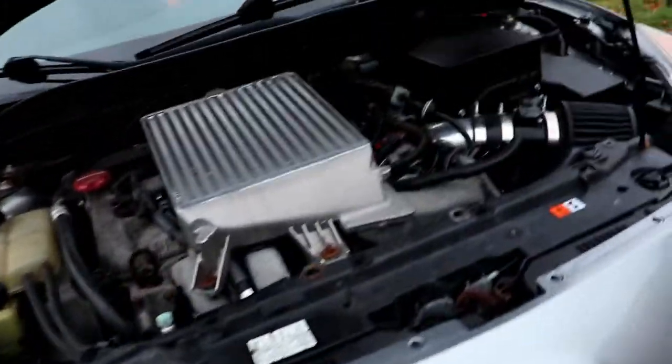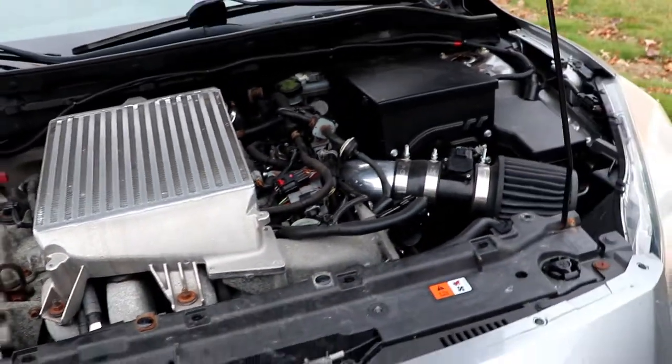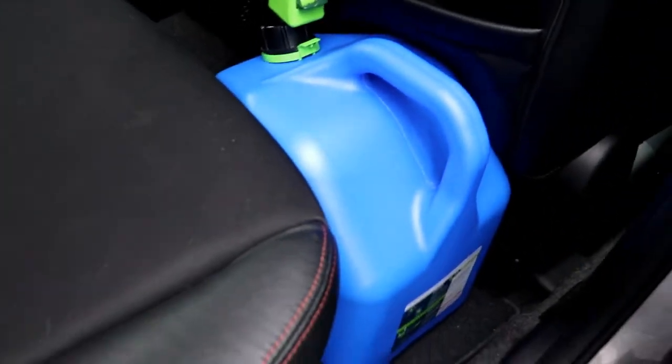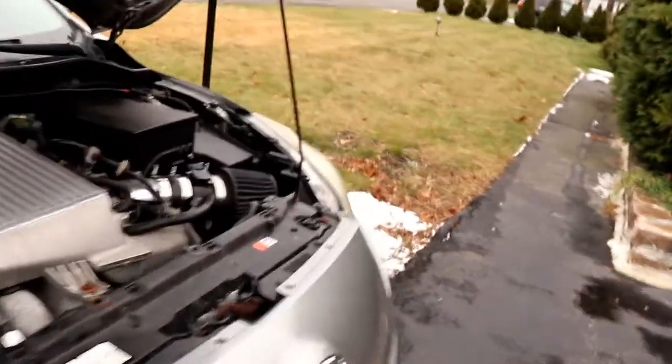That's basically it, guys. It's a pretty simple setup. We're gonna be running on two maps, a 93 map and an E30 map. I've got a jug of E85 right there. And we're ready to make some power today. I've been on a base map for a month.